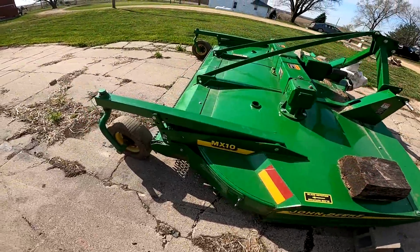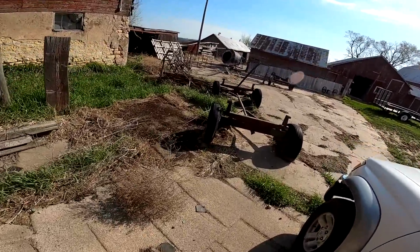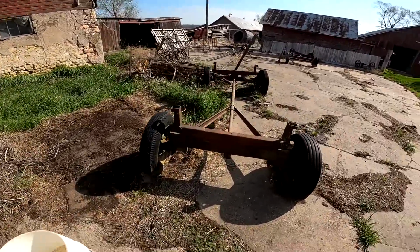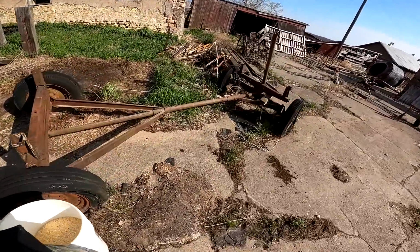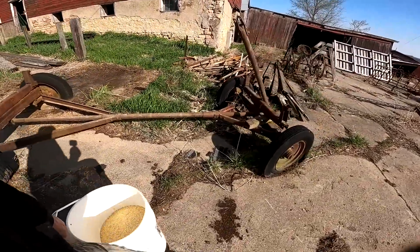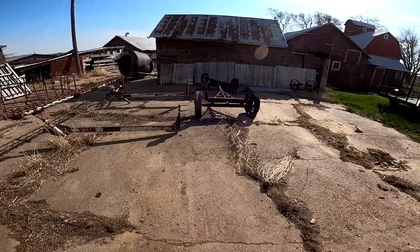My mower, we're using that pretty quick. I'm starting to clean up stuff out back, so I thought I found these dug in, all buried in a bunch of stuff. So I brought this in here, see if we can refabricate it and make it into a wagon. I don't know if we can do it or not, but here's another one. That's an older one there. It's got steel over here.